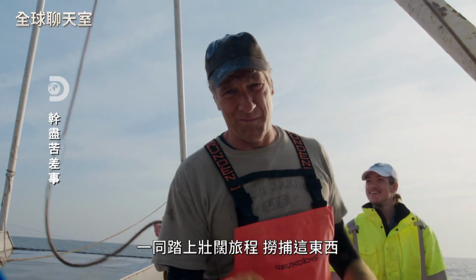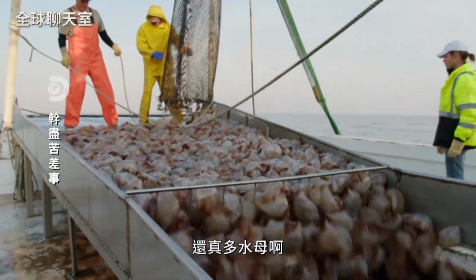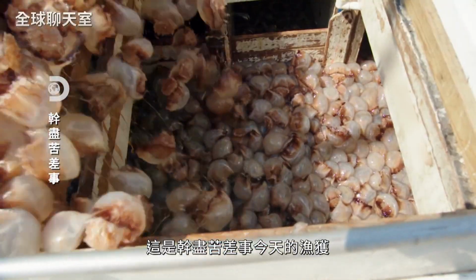Don't try this at home. As we embark upon an epic quest to capture whatever the hell this is. Lots of jelly balls. Call them what you want. Here on Dirty Jobs, it's the catch of the day.